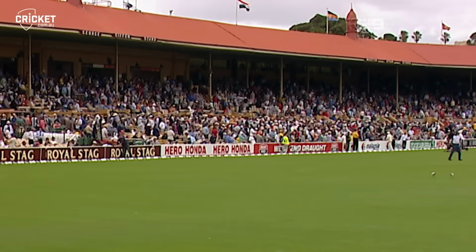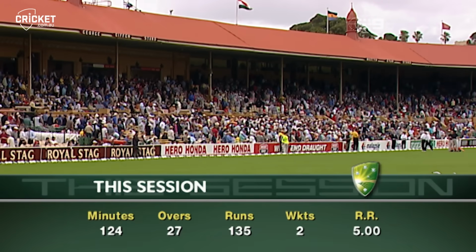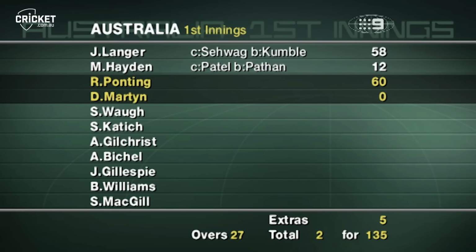And 135 runs before lunch on day one. That is a lot of runs. Just 27 overs bowled, so the Indians have to pick up their over rate as well, but it's not easy when you run out of options and Australia are taking it down.